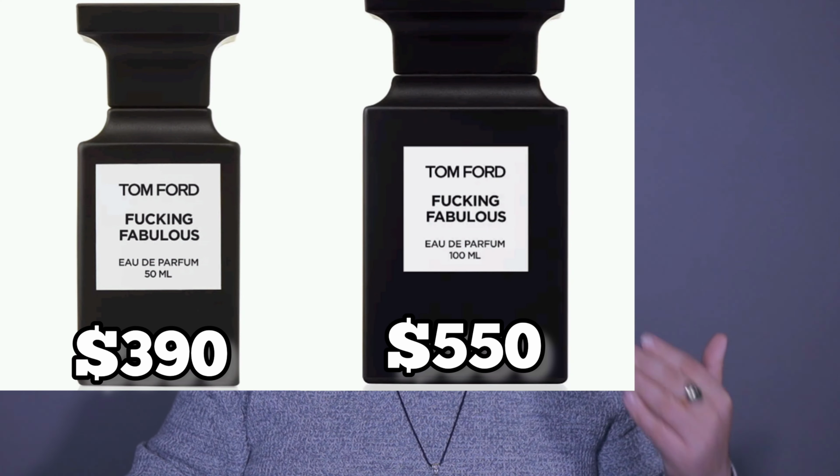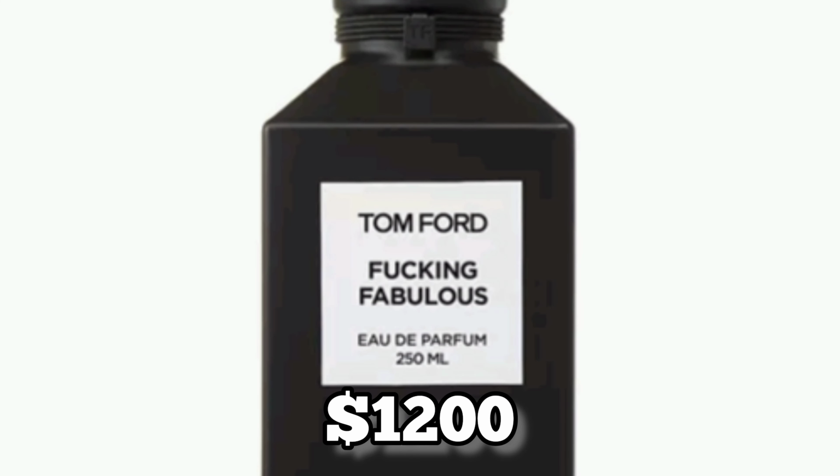So Tom Ford's Effing Fabulous is a very unique fragrance, not just because of the name, but how the notes work together. It's also very pricey. This bottle here, which I believe is a 10 ml, cost me 80 bucks. Now, it does come in bigger sizes, but it can be like $350, $400, $500. I believe they even have one that's like $800.